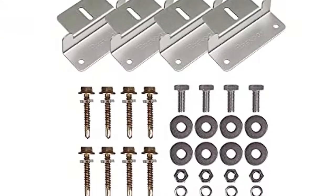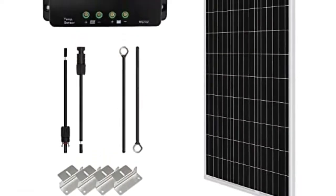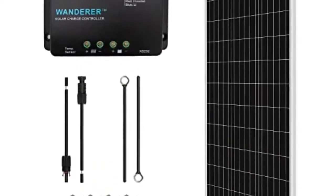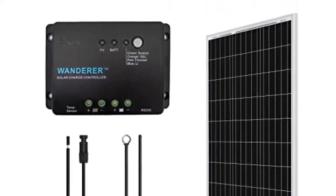Easy installation. Pre-drilled holes and plug-and-play cables on the back allow for fast mounting. And it supports 3 types of 12V batteries: lithium batteries, lead acid batteries, and gel batteries.